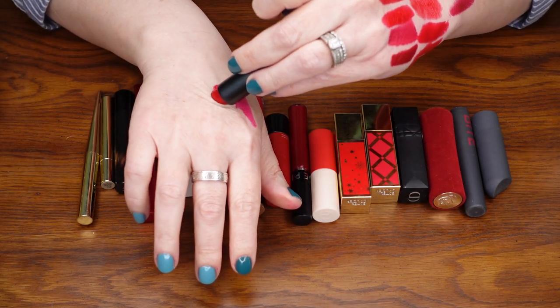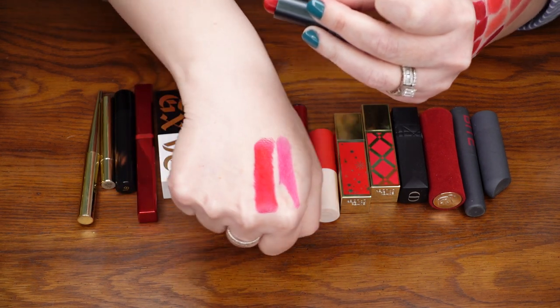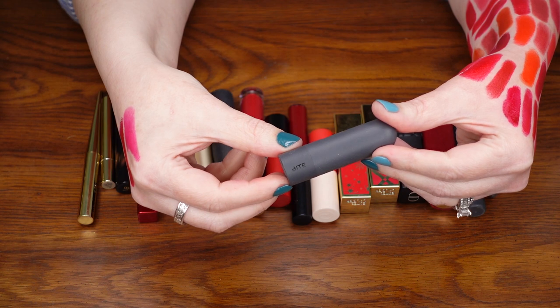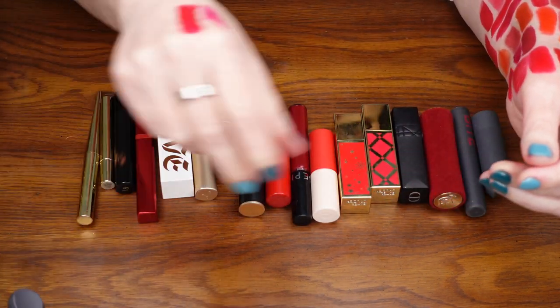Swatches on my non-dominant hand are always, I mean, come on, look at that pigment. What? I'm sorry, Bite. I don't know that I can, it's not even available anymore. No, I can't keep it.